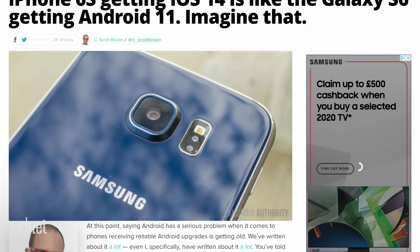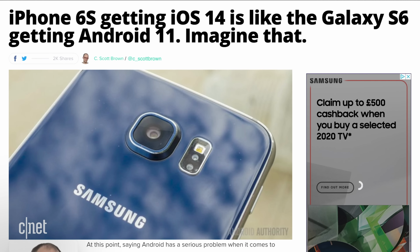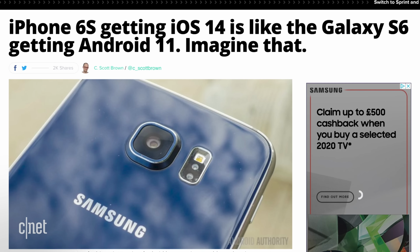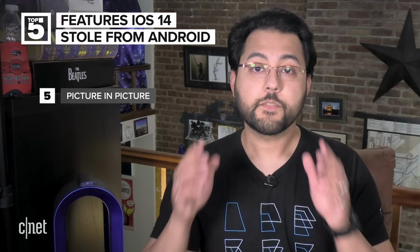Shout out to C. Scott Brown at Android Authority. He wrote a story with the headline, iPhone 6s getting iOS 14 is like the Galaxy S6 getting Android 11. Imagine that. So for a lot of Android users, like me, we will never get Android 11 on our current phones.